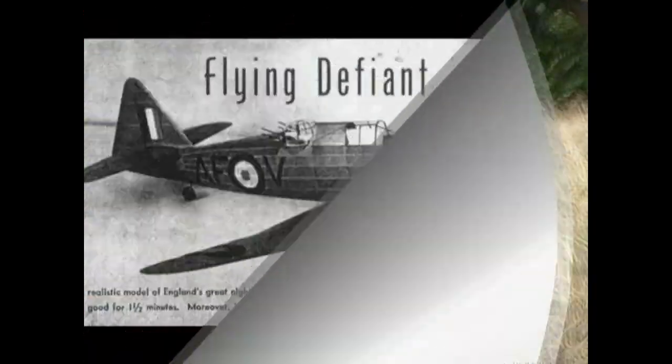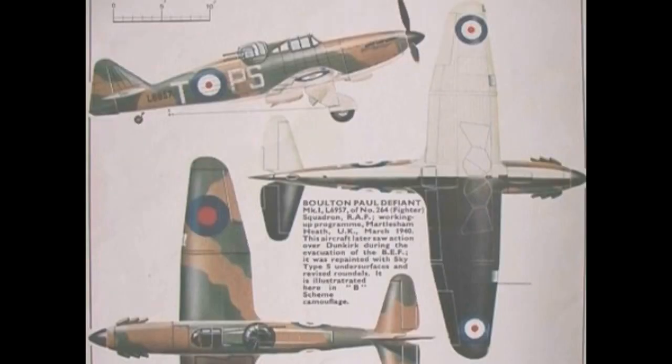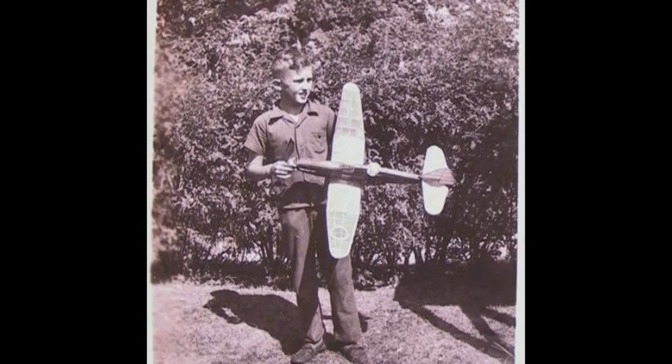Earl Stahl's Boulton Paul Defiant plans in a 1940 Air Trails got me hooked on Stahl's beautiful plans and this extravagantly impractical British turret fighter that had no forward firing guns. Because I didn't understand about propellers and rubber, this didn't fly until I built another in 1979.